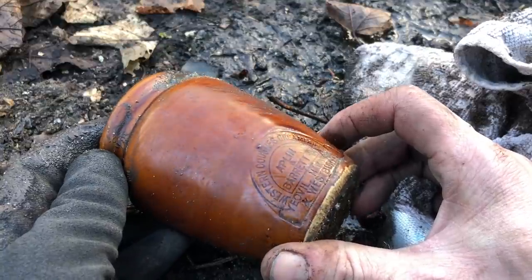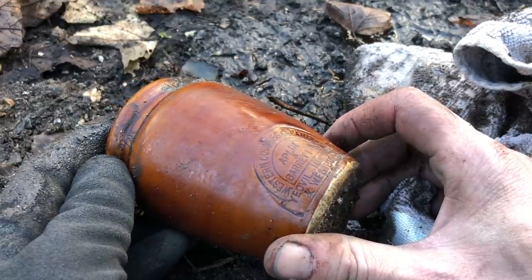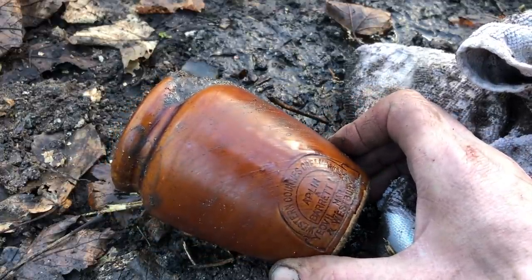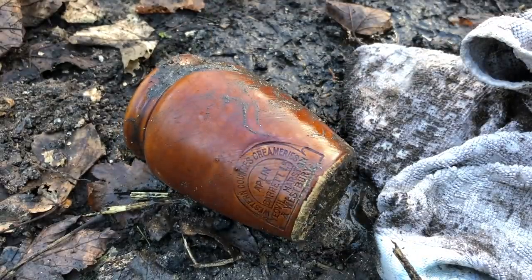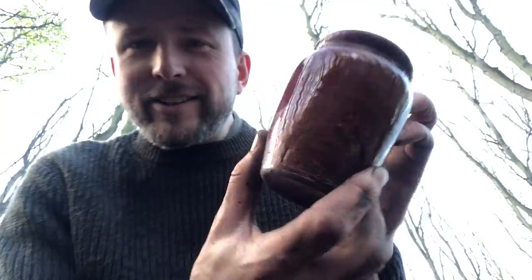Western Counties Creameries, Yeovil and Westbury. That's an English cream pot. West Country cream pot. Amazing. That's not plain at all. And I won't be going on Etsy. Sorry, folks. Amazing. That is an absolute belter. Check this out.